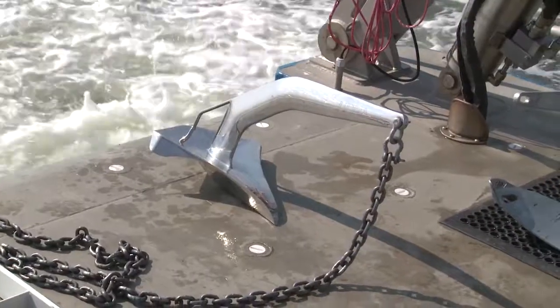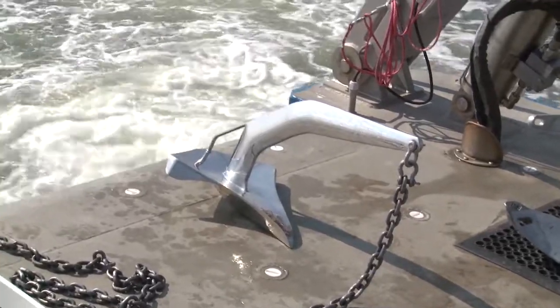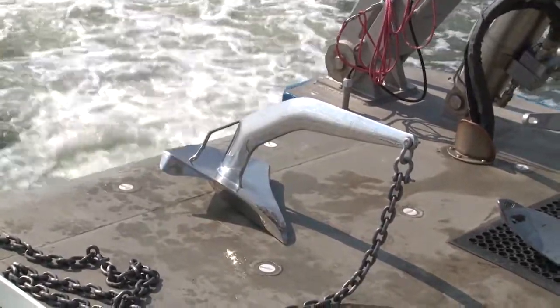Our next anchor is the Ultra. This is a 21 kilogram, roughly 46-pound anchor. And in this test, it's the only anchor that's made out of stainless steel. So a little different fabrication methods, and it's got a mirror finish on it. It's a very pretty anchor.